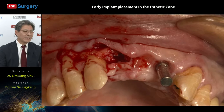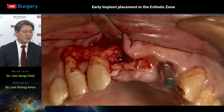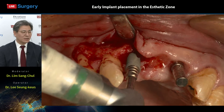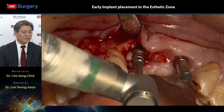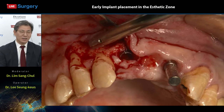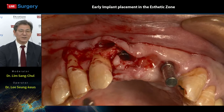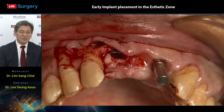It's better. Implant, Osstem, 4010. Okay, diameter 4.0, 10 millimeter length, an implant fixture is installed. So when we have implantation, especially in the anterior area, as you can see, we have to consider the three-dimensional position, right? Buccolingually, mesiodistally, and apicocoronally. All of these directions and positions are very important to get the final restoration, right? So just a brief review about this three-dimensional position.